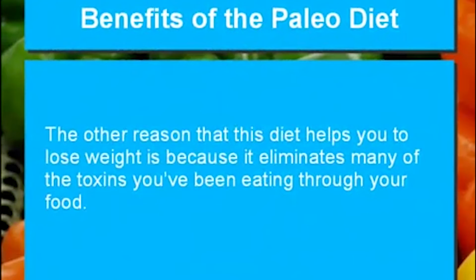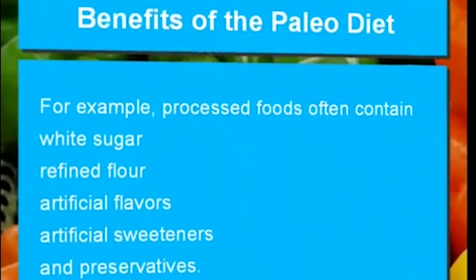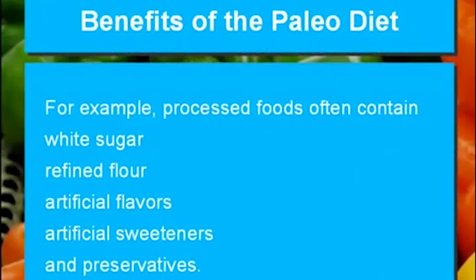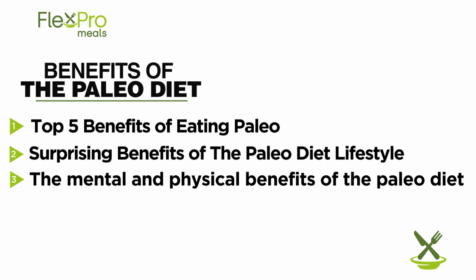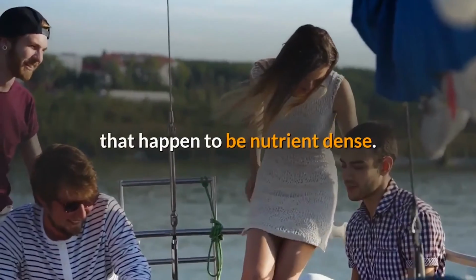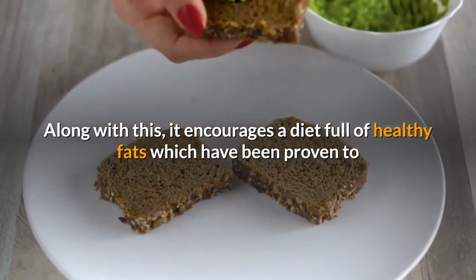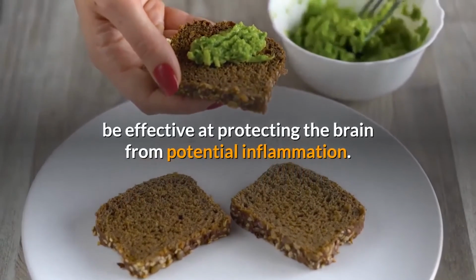The other reason that this diet helps you to lose weight is because it eliminates many of the toxins you've been eating through your food. For example, processed foods often contain white sugar, refined flour, artificial flavors, artificial sweeteners, and preservatives. All these can have a detrimental effect on your body and your health. Paleo diet and lifestyle encourages the consumption of whole foods that happen to be nutrient-dense. Along with this, it encourages a diet full of healthy fats which have been proven to be effective at protecting the brain from potential inflammation.